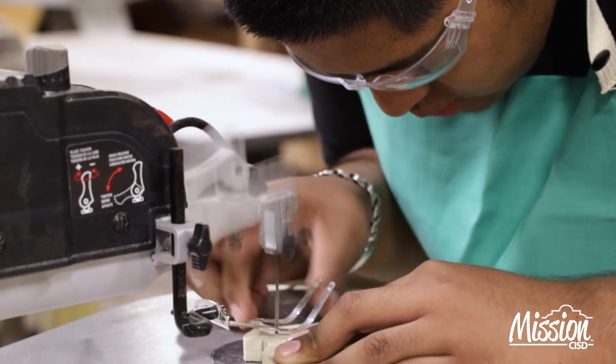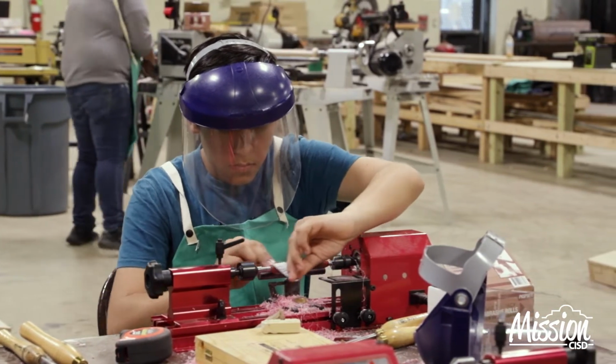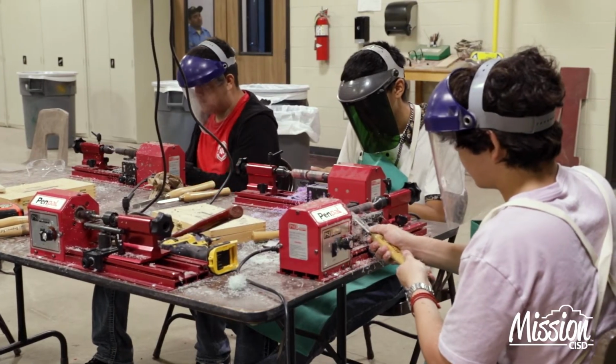My background in the shop is I've been teaching agriculture. This is my 24th year, and I've always taught shop classes. The agriculture classes consist of welding and construction, woodwork, all types of shop-oriented tasks. Construction is, we're mainly working with the wood shop part of it.